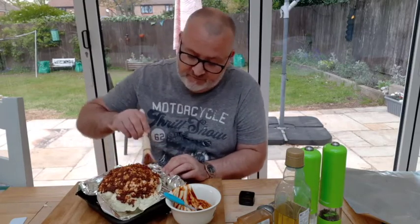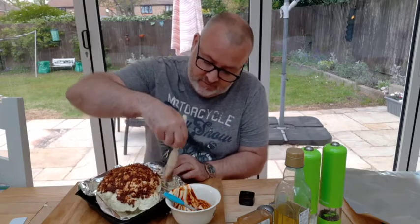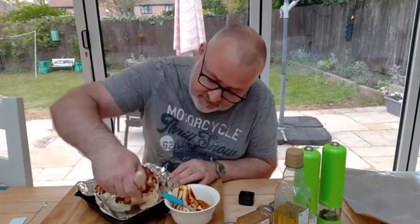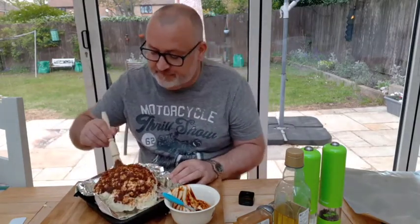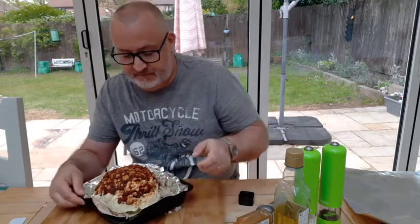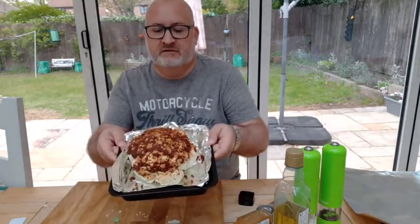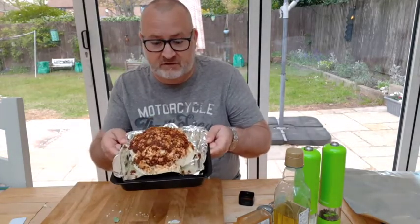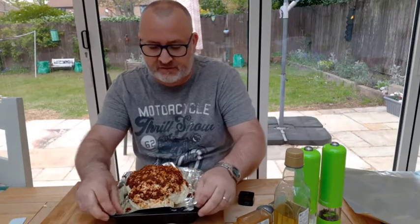Any bits that drop off to the bottom, pick them up, give them a wadge on. And that, obviously I've missed little bits around the back, but you just keep going until you've got it all covered. There you have the most beautiful and the most incredible smelling cauliflower. Now what to do with this?